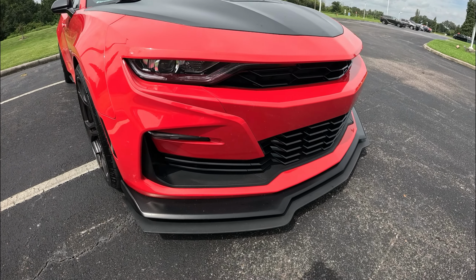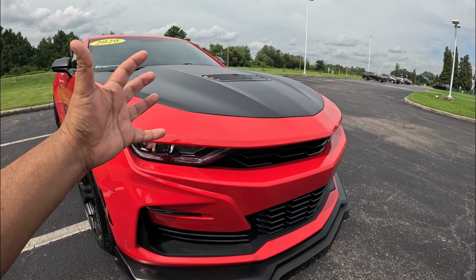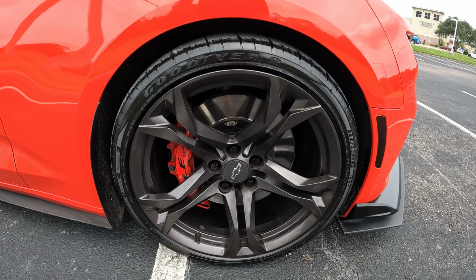We got LED headlights, no foglights here at all, but you see we got a really nice front end. We got the matte hood that comes with this 1LE package with some air extraction to get the heat out of this small block V8. Here in the side, guys, we got the 20-inch wheels. These are dark matte wheels. These are beautiful wheels. I love these wheels.